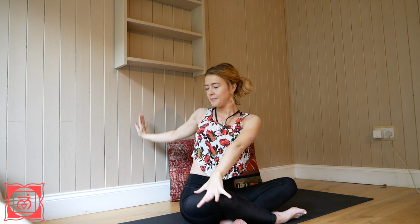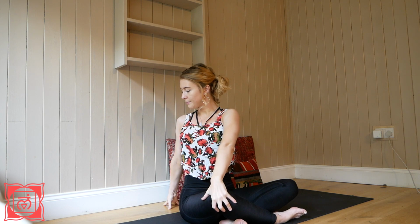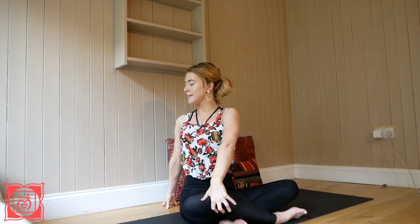Exhale, twisting to the other side, right hand to left knee. Left arm comes behind you. We inhale to lengthen. Exhale to deepen the twist. Inhale to find length and stability. Exhale to twist deeper.